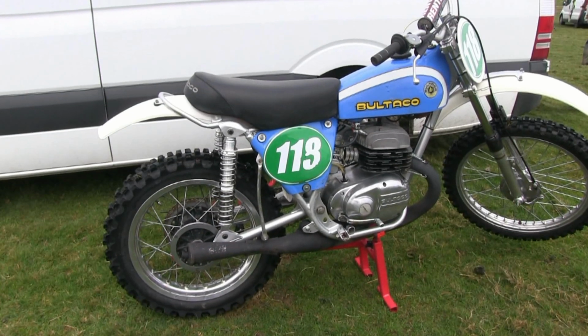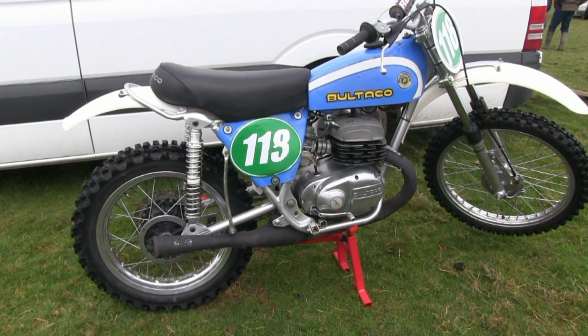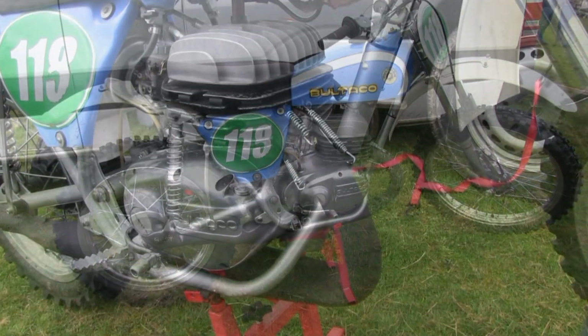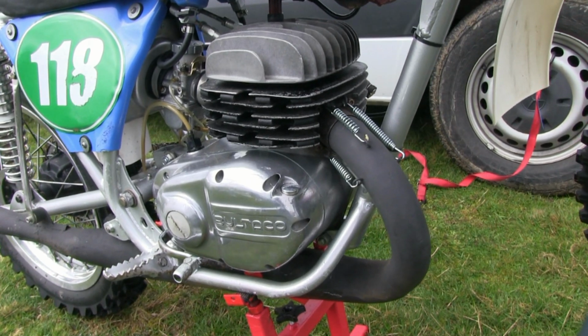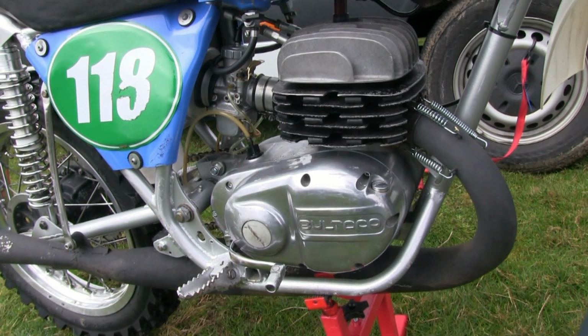Okay, we're back to the two-strokers again, and this particular Bultaco 250 Pursang belongs to Kenny Harper, and this is just one of the many Bultaco bikes Kenny has in his collection.